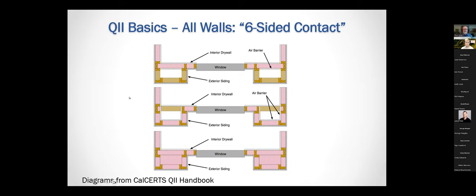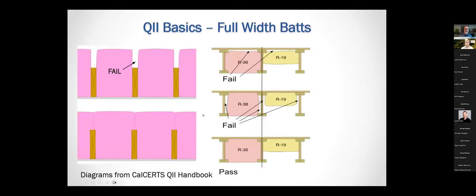All right, this is a big one. Another one, this is more along the lines of purchasing the right materials. Insulation comes in different widths.